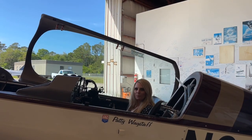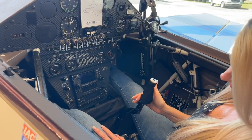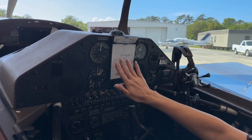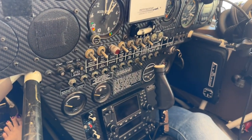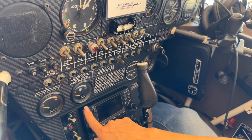And here's a look at the cockpit. And this is your flight control. The controls are simple and straightforward, kind of like a joystick. As you can see here, this is your instrument panel. This is your airspeed, and this is your altimeter. And these are your fuel gauges, because there are two fuel tanks, a wing and a center.